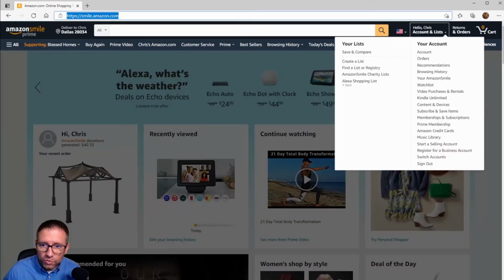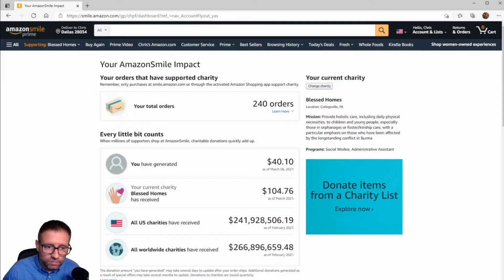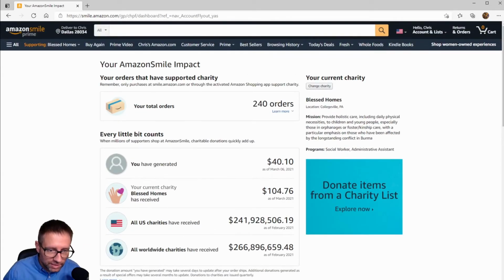If you go over to your account button and go down to your Amazon Smile, of course you'll have to log in. I'm already logged in. You have to have an account for this. Go to your Amazon Smile, and you can see we're already set up to give money to Blessed Homes, and it'll show you the money you generated. It's not a huge amount, but the idea is that if you get 100 or 1,000 people to give to the same charity, then it adds up and becomes substantial.